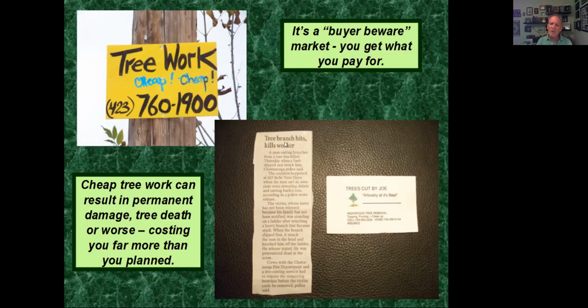But what's even worse is that, here, this article, this goes from years back. "Tree branch hits and kills worker." Well, that was a tree worker who had a lot of experience in trees. Well, obviously didn't pay attention somewhere. This happened right over in the street, right over near the mall. But it was years ago. Well, you know, when you hire somebody that's really not professional, you can tell right away. And when you can tell that, then it's time to get somebody else.